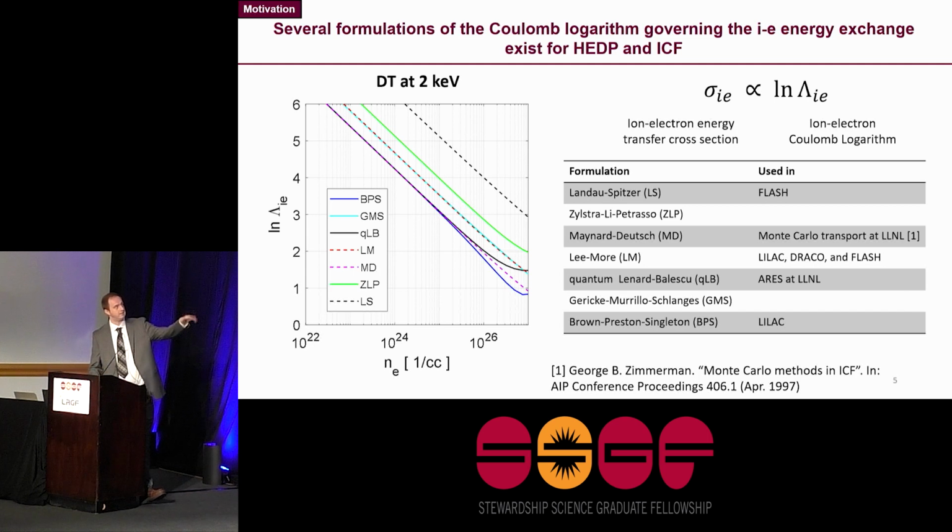The table to the left lists the names of the theorists who have developed these models, and they get used in various different codes. So the question is, can we design an experiment to measure these cross-sections? In addition to having different models, there are various different codes used throughout the field of high energy density science. And if we can provide experiments to better test what's implemented in these various codes, they can become more predictive.